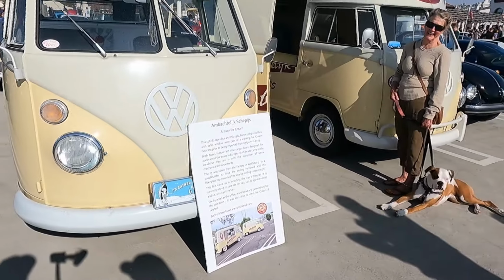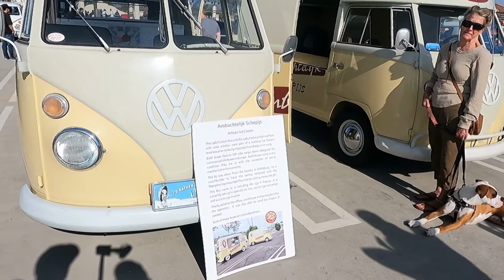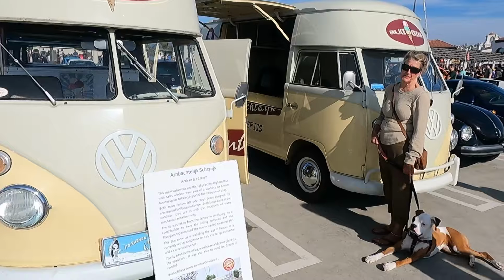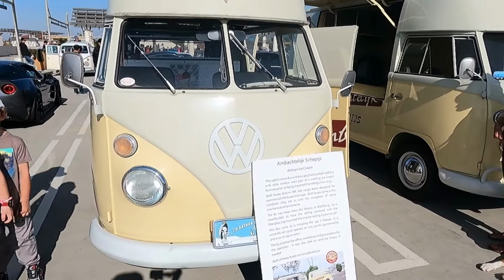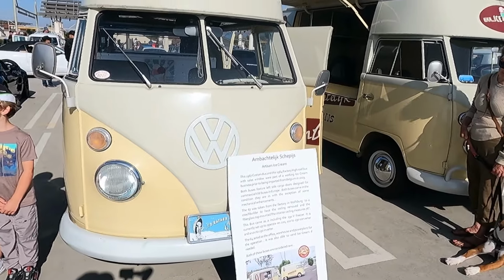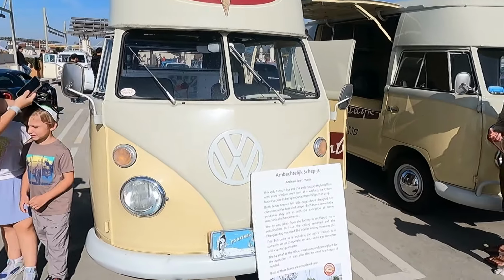So how long have you owned them both? We bought them at the end of 2022, I think. Okay, and I've got to ask the question, why an ice cream bus? That's the way they were. They came from Belgium like that. Right. It was an operating business since the late 60s. Oh, that's excellent. My buddy Eddie collects high roofs, and he showed me this one and said, all right, let's do it. Oh, that's great.